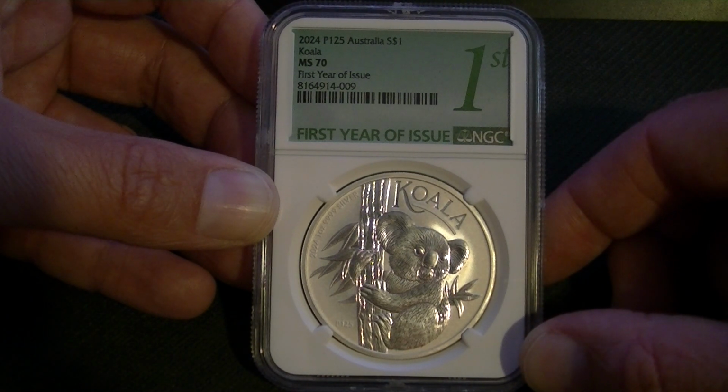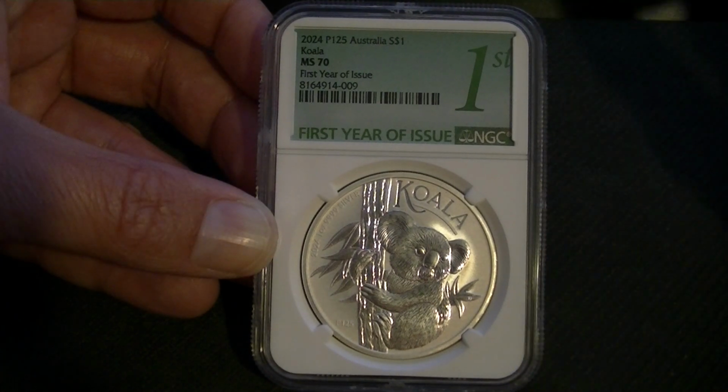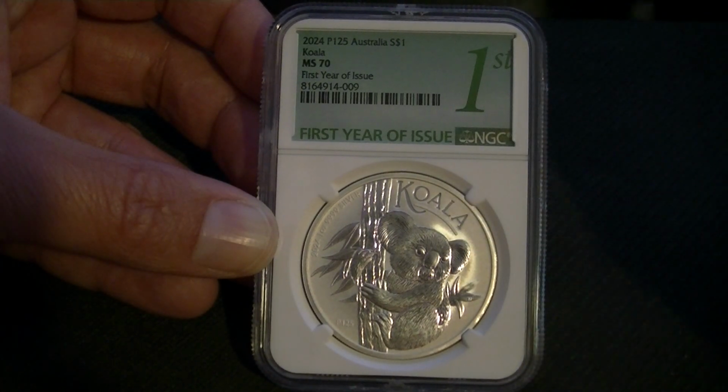I didn't pay that much for it, so why not? And who knows, it's the first with Prince Charles, well, King Charles now, and it might go a little bit up in value at some point, but whatever. That's a thing for another day.